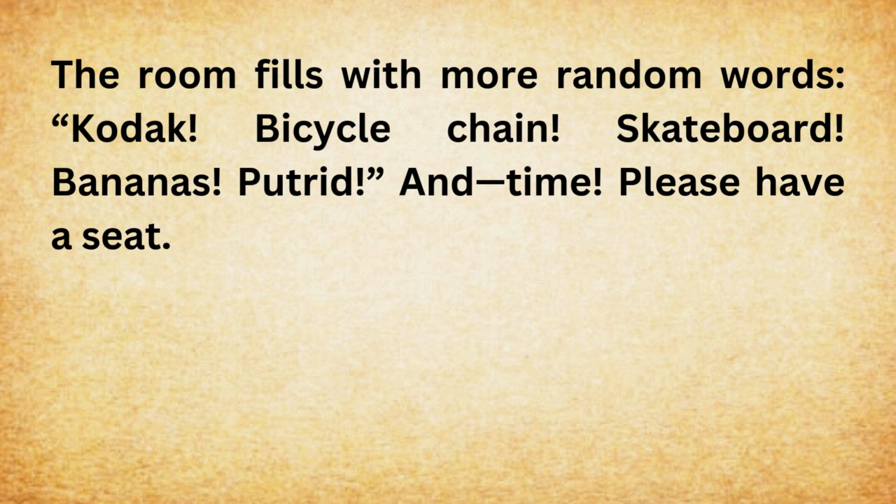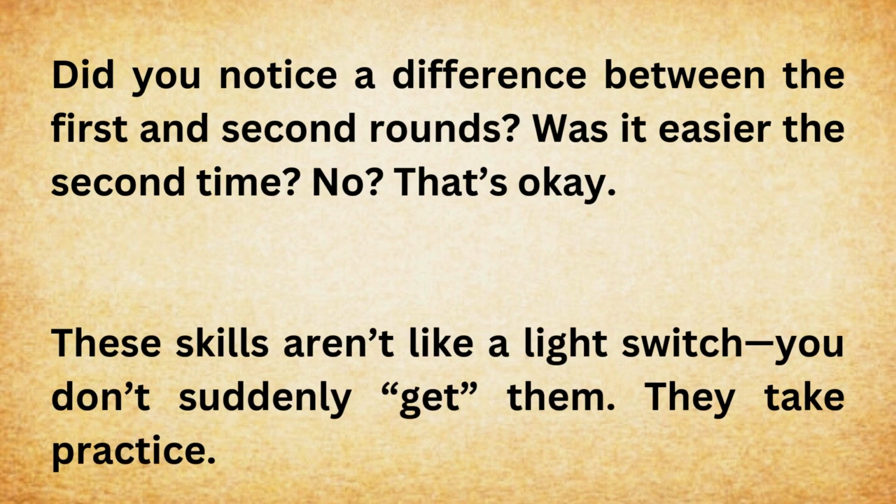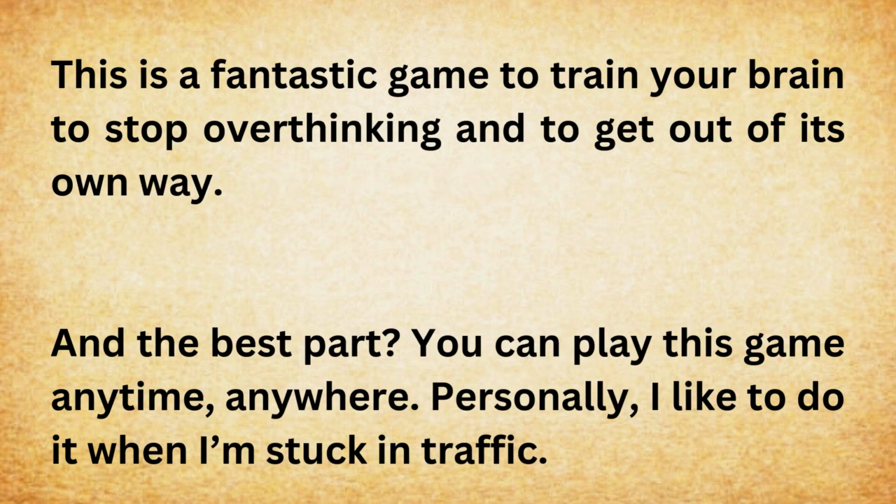Please have a seat. Did you notice a difference between the first and second rounds? Was it easier the second time? No? That's okay. These skills aren't like a light switch. You don't suddenly get them. They take practice. This is a fantastic game to train your brain to stop overthinking and to get out of its own way. And the best part?